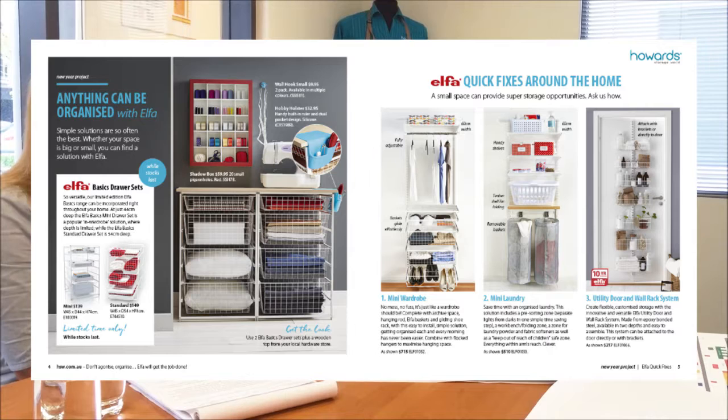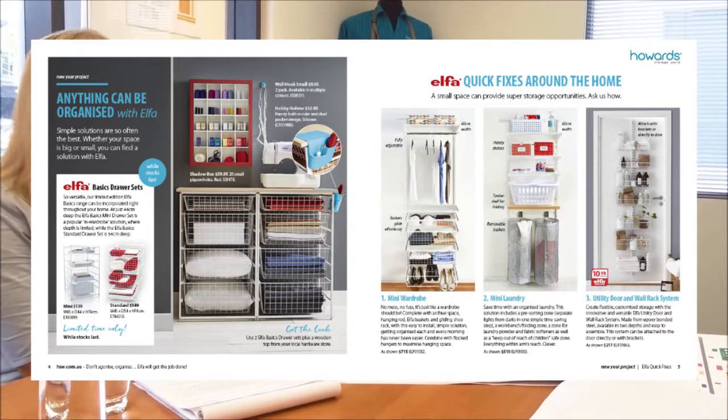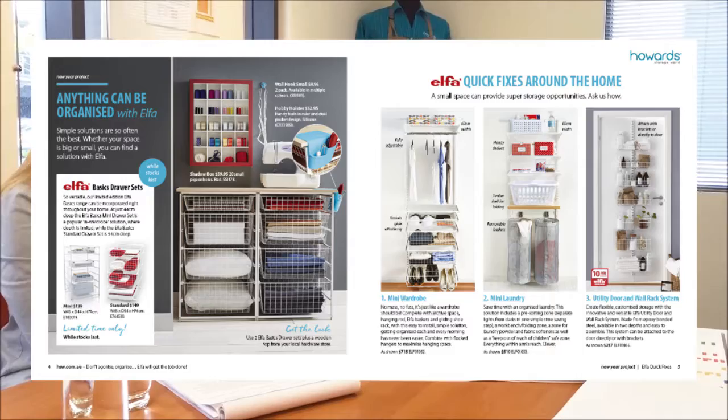And the Alpha Quick Fixes around the home, well, we just couldn't resist putting this in. Again, this is just a magic message to be able to say that in 60 centimetres of space, you can end up with a perfect storage solution. I've done a great A4 sign for that as well. So that language then carries through into the store, into your setups.